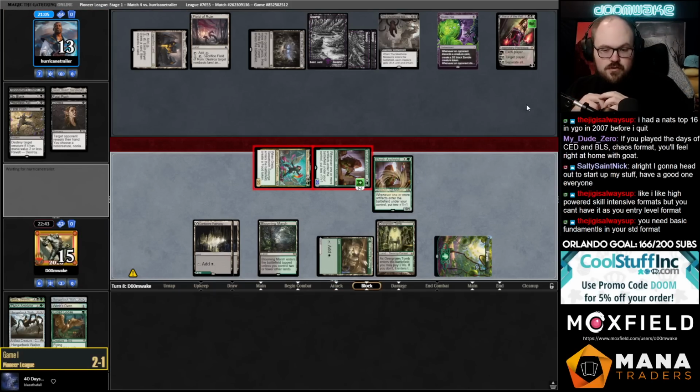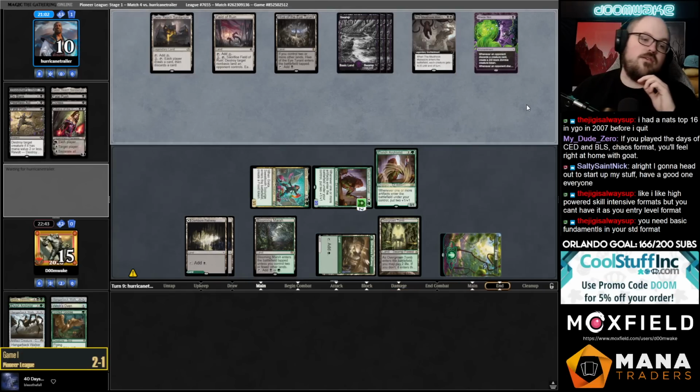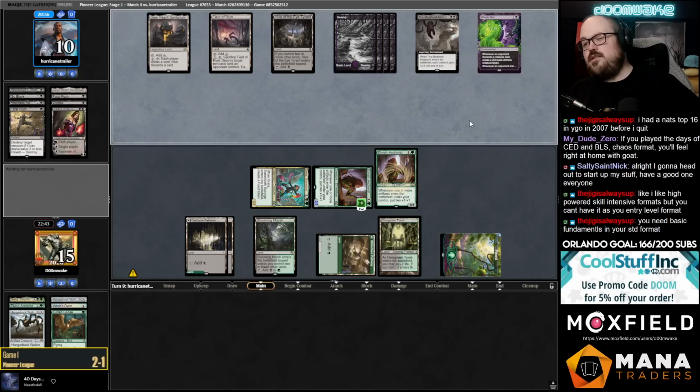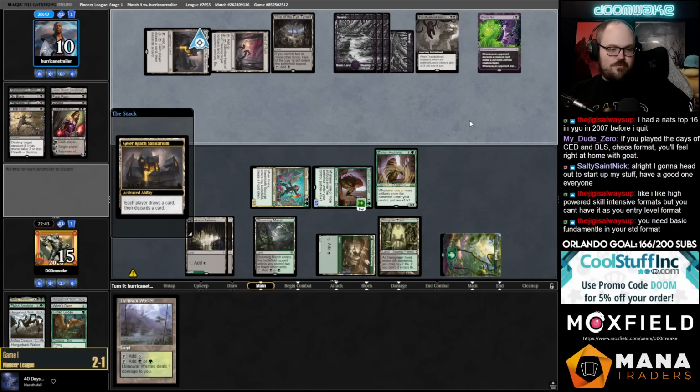Like high-powered, skill-intensive formats, but you can't have it as your entry-level format. I agree, and that's kind of the problem that current traditional Yu-Gi-Oh! has. There are just so many things because they're using such a larger card pool than basically every other TCG. There's just a lot more complex interactions.